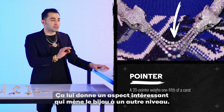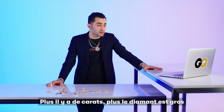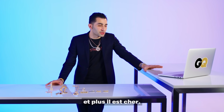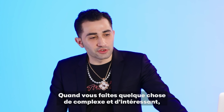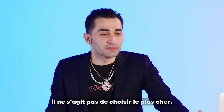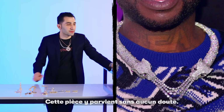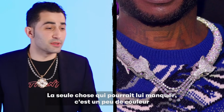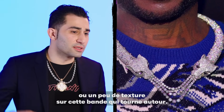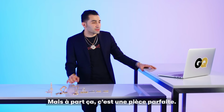So that gives it an interesting look that's taking jewelry to another level. So the more pointers, the larger the diamond, the more expensive the diamond. When you're doing something that's intricate and interesting, it's not all about the most expensive. That's too crude. You want to work on an artistic sense. This piece definitely achieves that. It could go even farther. The only thing I'd say it might be missing is a little bit of color or a little bit of texture on this band that's going around. But other than that, it's an immaculate piece.